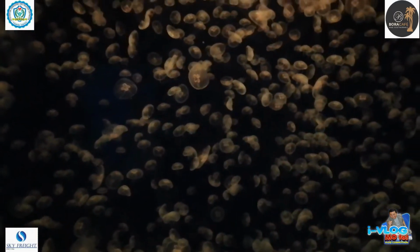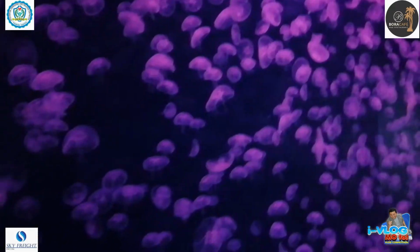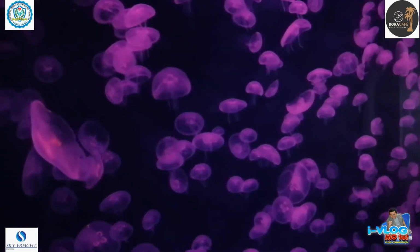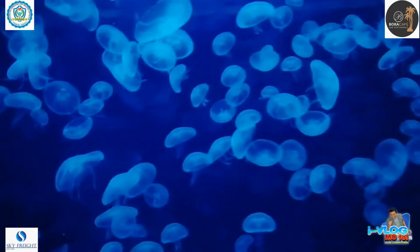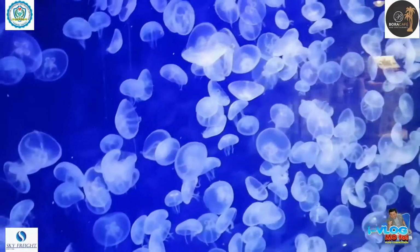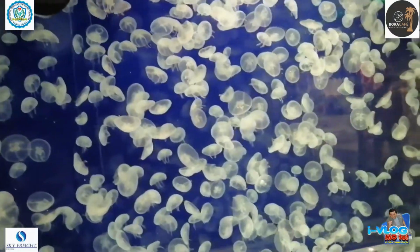Mashallah, look at these guys. These are jellyfish. Ang ganda, oh. Kala mo plastic lang. And we have bigger ones. Oh, ang ganda nila tingnan, guys. Doon na.